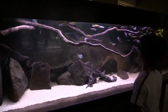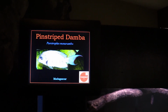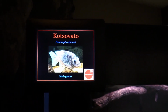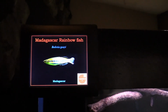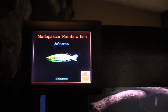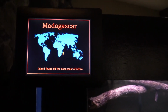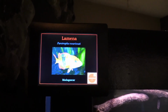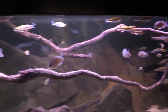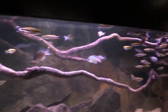Guess what? We got this tank. We got Pinstripe Damba. Toad Savato, sorry, I mispronounced it the first time. Madagascar Rainbow Fish. Madagascar. And Lamina. There you go. A very tiny fish. Eskimo fish here.